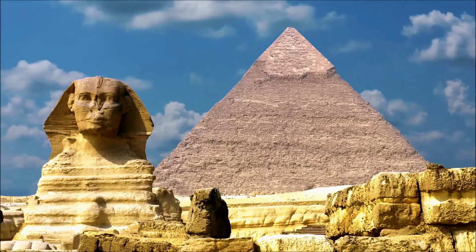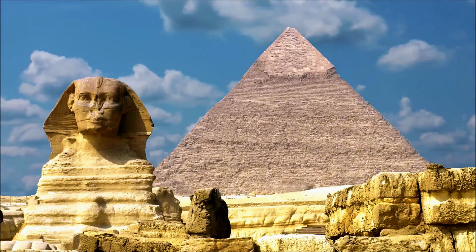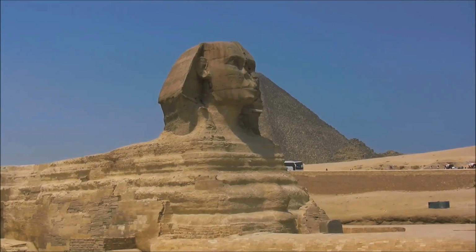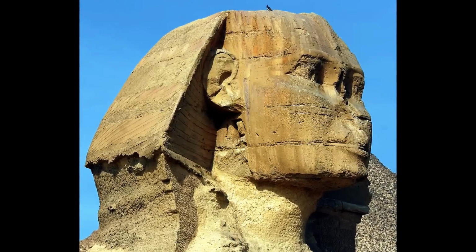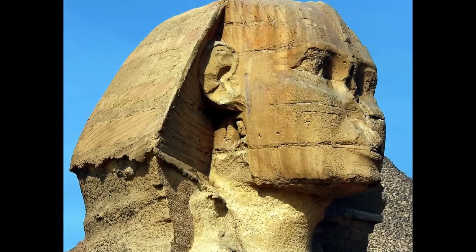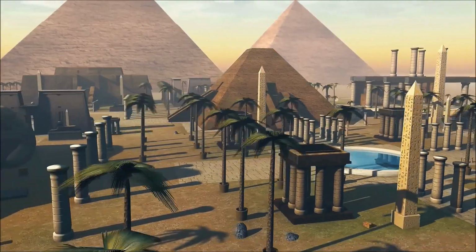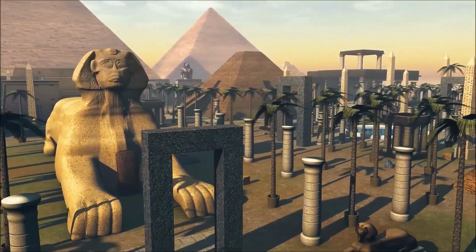All right, let's rewind to when the Sphinx was built. According to mainstream history, the Sphinx was created during the reign of Pharaoh Khafre around 2500 BCE, part of a grander pyramid complex at Giza. This whole setup was meant to honor Khafre and assert his divine authority. And when you look at the Sphinx, the lion's body, the pharaoh's face, it's a symbol of power, wisdom, and kingship. But here's where it gets interesting.